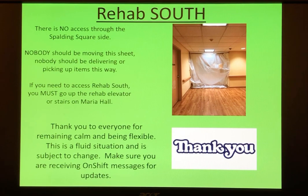This is the Spalding Square side access to Rehab South. That is completely off limits. No one should be accessing Rehab South through the Spalding Square side. We're not going to move the sheet out of the way. We're not delivering things through there. We're not picking things up through there. There's no way. If you need to access Rehab South, then you have to go up over on Maria Hall through the rehab elevators or the stairs to get up there, and you need to be on that side. There's no access on the Spalding Square side.